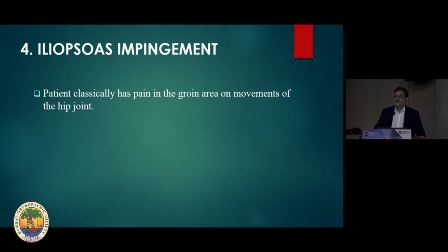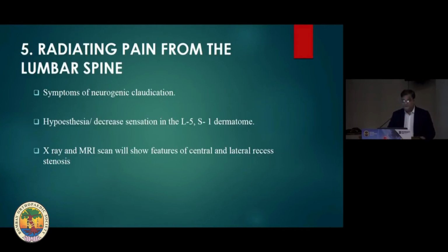Iliopsoas impingement: again, if your cup version is not correct, or if you are putting in a much larger jumbo cup, it may cause irritation of the iliopsoas anteriorly, and typically the patient has a groin pain which gets aggravated whenever there is movement of the hip, especially extension of the hip.